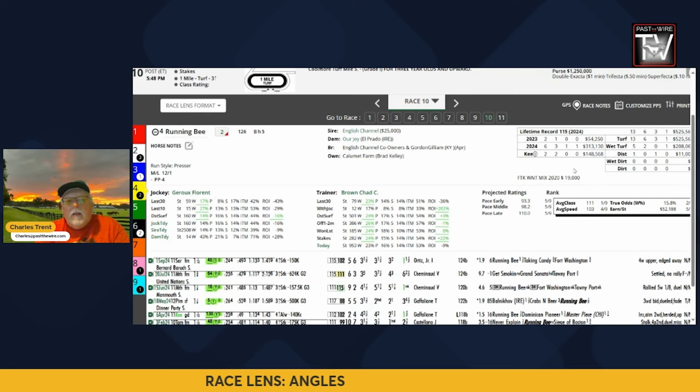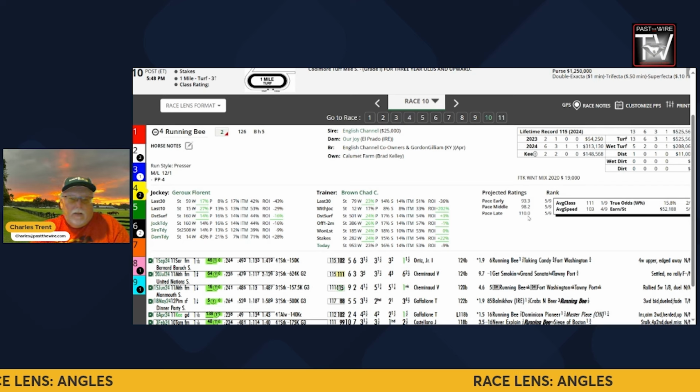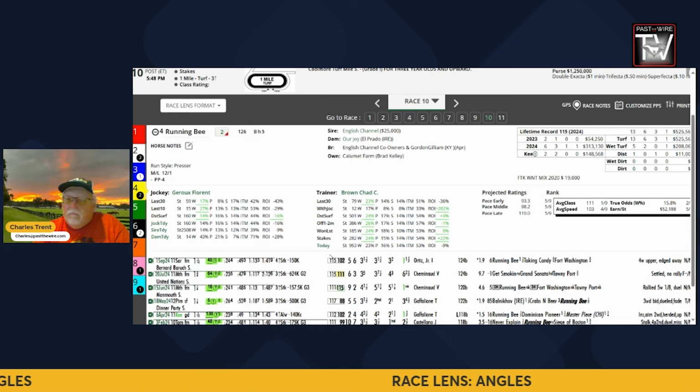If you look at the ranking, 93, 98, and a 110 closing. And here is the horse shipping into track, multiple circuits. That's always good. And the horse won last race as the favorite. Got to like that, right? But I'm going to sit back and watch on this one.